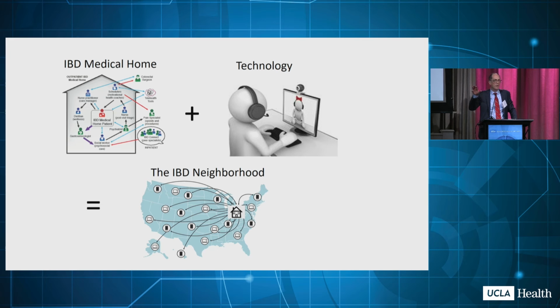It's basically wraparound services for your patients that includes dietitians, psychologists, surgeons, gastroenterologists, but linking also to technology. Because the bottom line is most of you in the audience practice outside of an academic center, you're not going to be able to do a medical home, or you'll do components of it, but you can't do the whole thing. And the question now is, will we work in these medical neighborhoods?